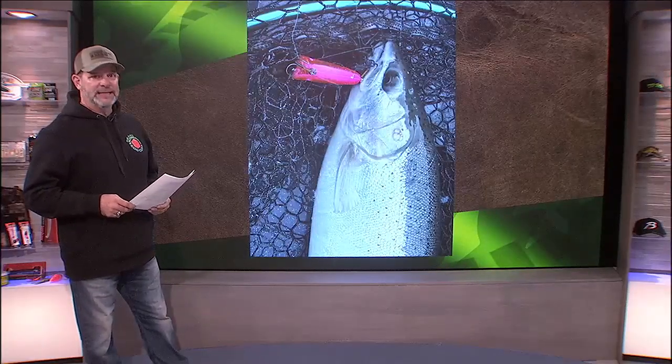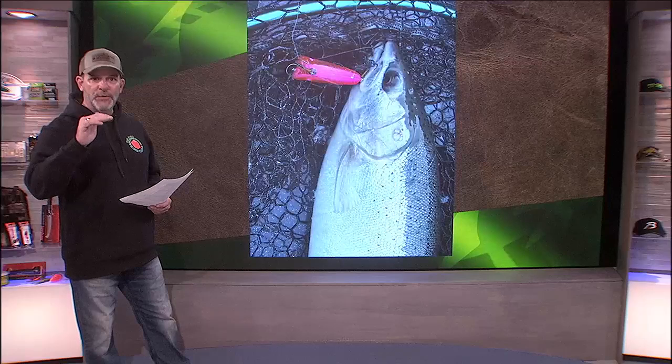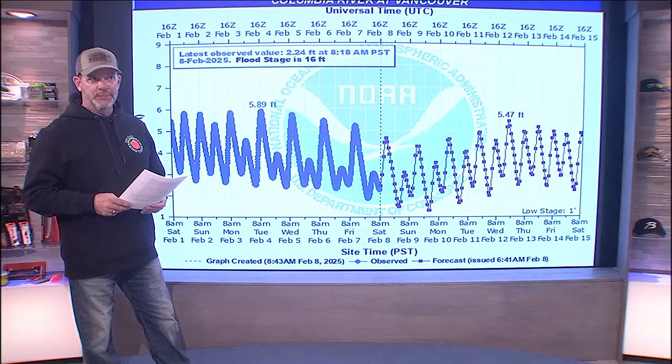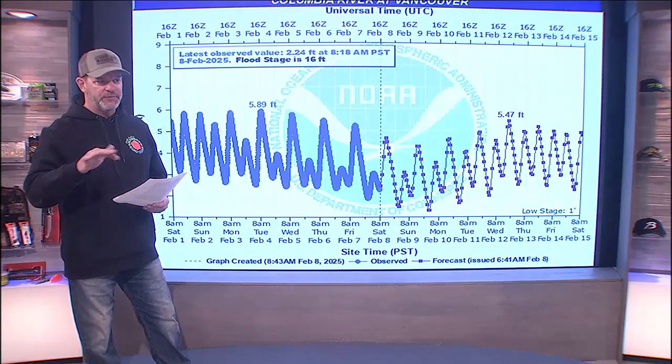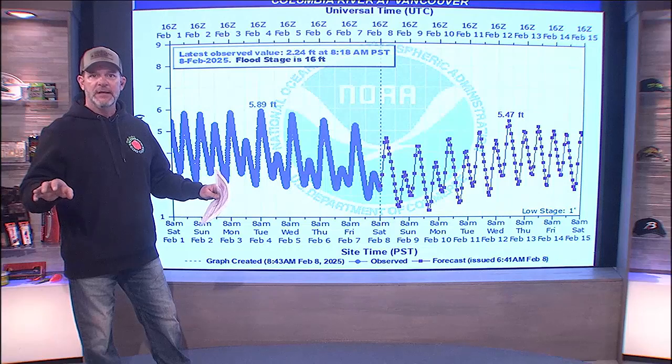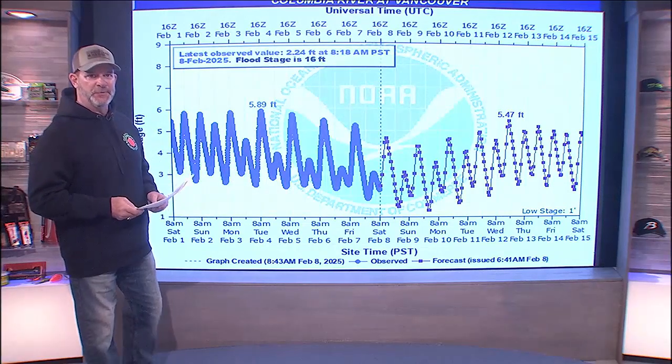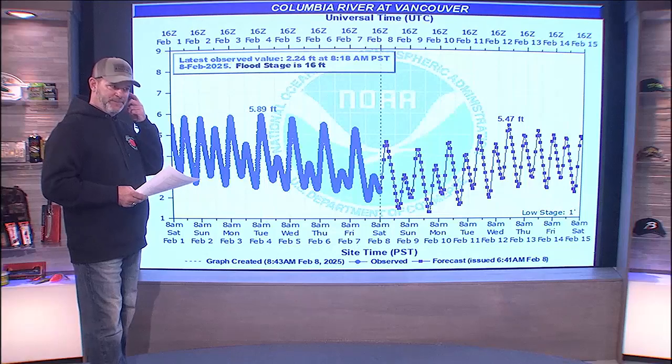But that's kind of the thing right now with that low, clear water condition. Pulling plugs has been very, very effective here in the last couple, three weeks. Probably longer, but at the very least, it is something to consider. I know that there's some folks that are just dead set against pulling plugs. Hey, that's fine. Just leave space for the ones that are going to be pulling plugs through there.